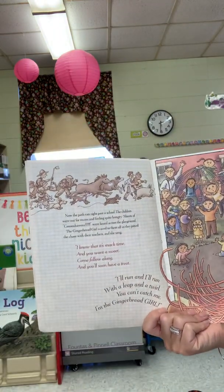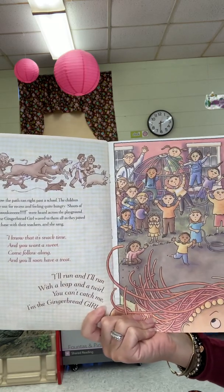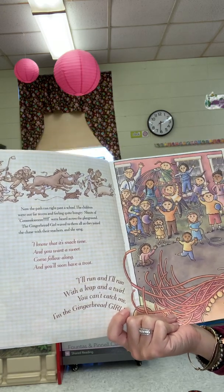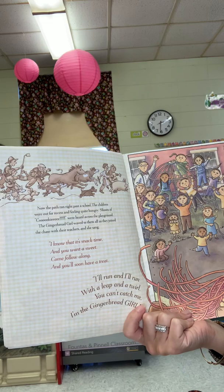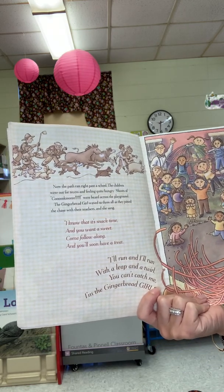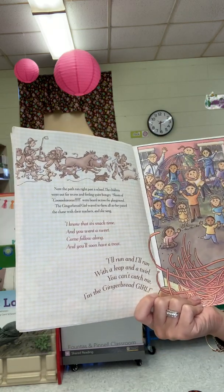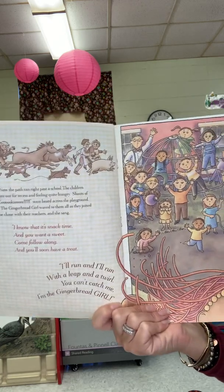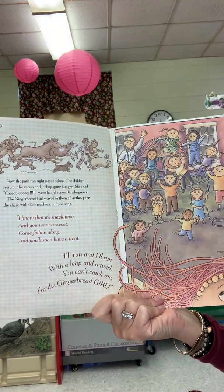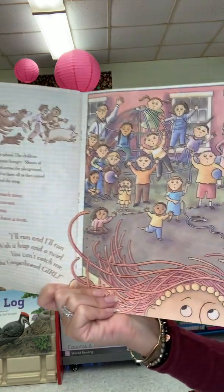Now the path ran right past a school. The children were out for recess and feeling quite hungry. Shouts of "Cookie!" were heard across the playground. The gingerbread girl waved to them all as they joined the chase with her teachers, and she sang, "I know that it's snack time and you want a sweet. Come follow along and you'll soon have a treat. I'll run and I'll run with a leap and a twirl. You can't catch me. I'm the gingerbread girl."